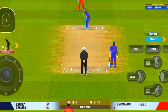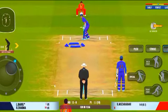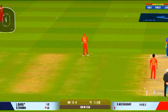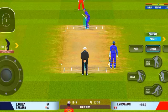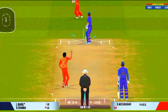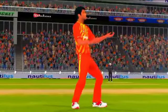The stadium is jam-packed and fans are cheering for their favorite team. The surface has played well today. There's a bit in the surface for both batters and the bowlers. Got the man. It was a peach of a delivery. Done him with pace.